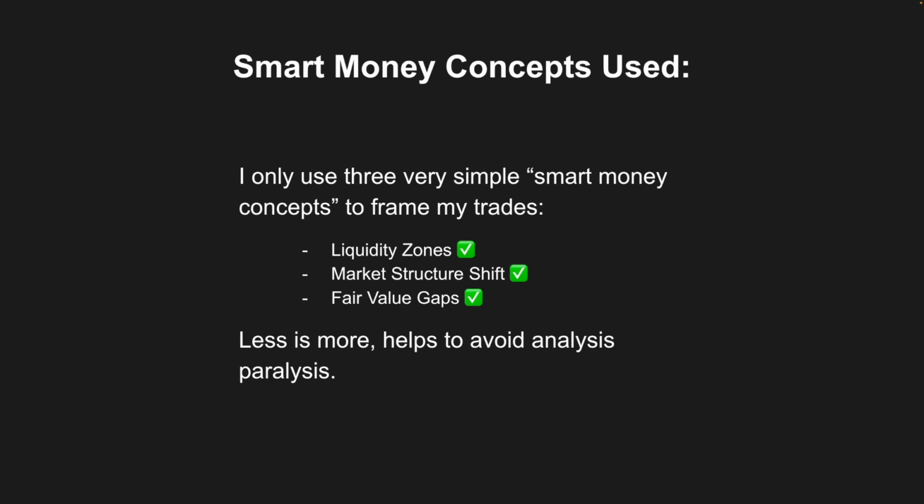So, smart money concepts used. I only use three very simple smart money concepts to frame my trades, okay? ICT teaches a lot of different concepts. It can be easy to get lost in the source, you know? There's a lot of things he teaches, and you can confuse yourself by learning too many concepts. So this just keeps it nice and simple. Of course, as you develop as a trader, you can start to incorporate more smart money concepts, but all you really need to get going is these three concepts here: liquidity zones, market structure shift, and fair value gaps.